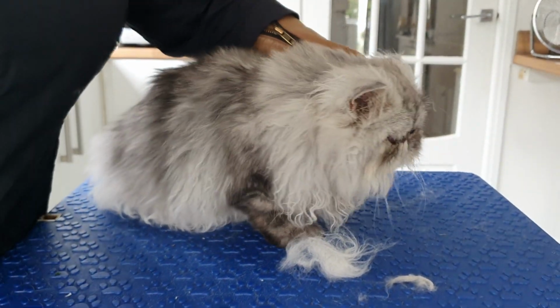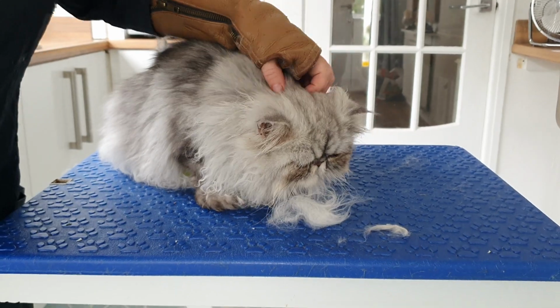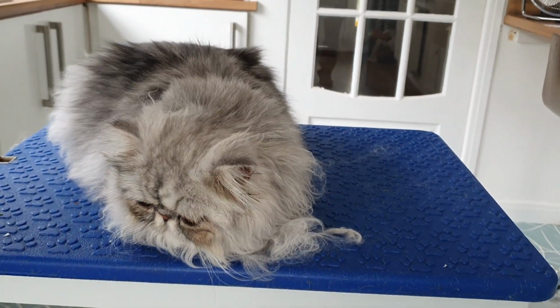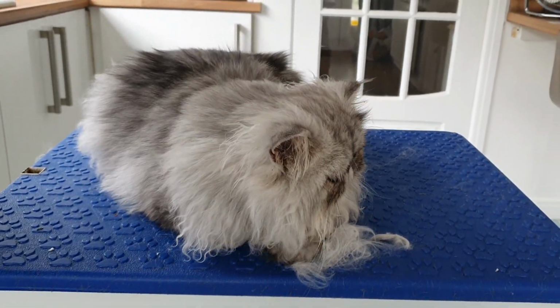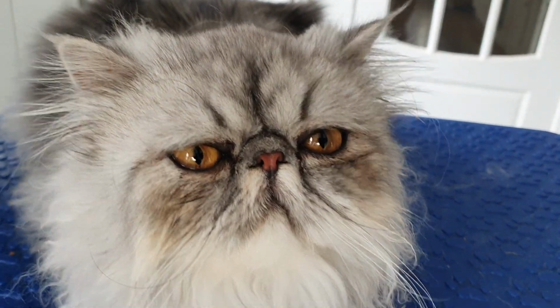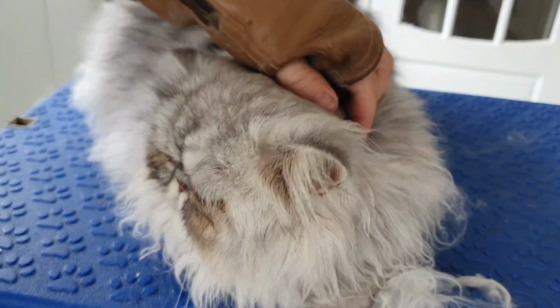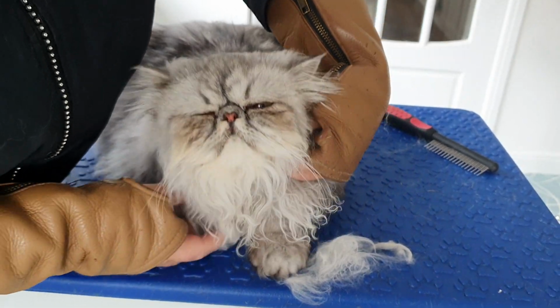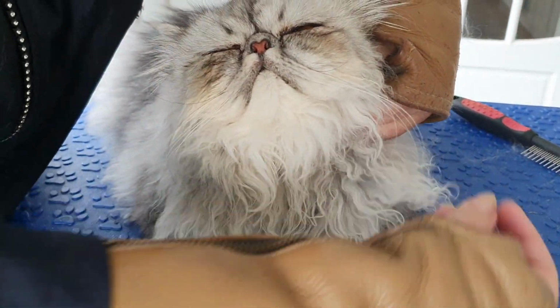So here's Leo. Leo's a Persian pussycat, as you can tell. We've done Leo before, and today he's come in. We've just been assessing his coat, just deciding what to do with him. He does love being outdoors. So you can see this gorgeous bib has had a lovely wavy perm.